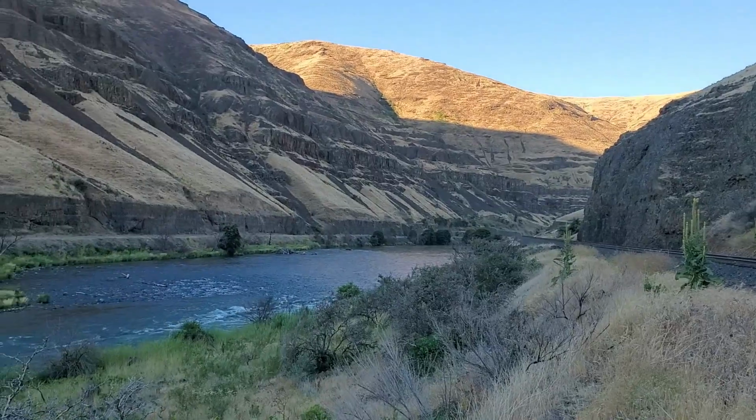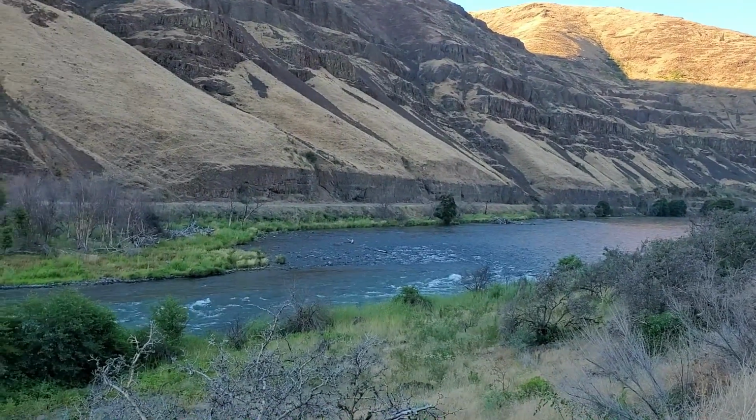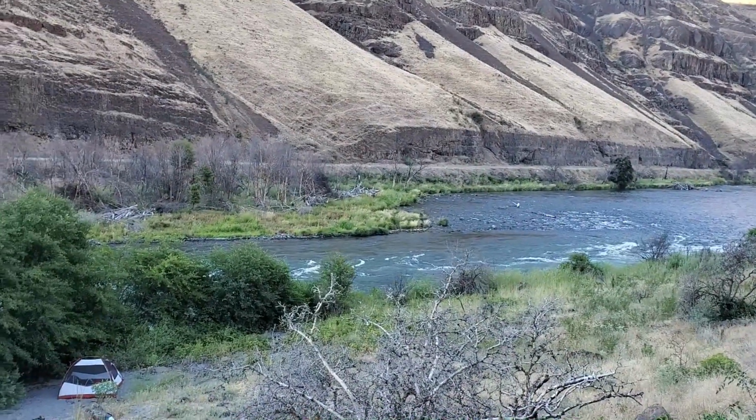So naturally, it's the best of all 3. We're talking big, fat rainbow trout in the Deschutes called redsides. There are some browns, there are some bull trout. Steelhead come up in the summer and in the fall. And even sometimes down near the mouth, you can even hook into salmon as well. This river's got everything going on in it.